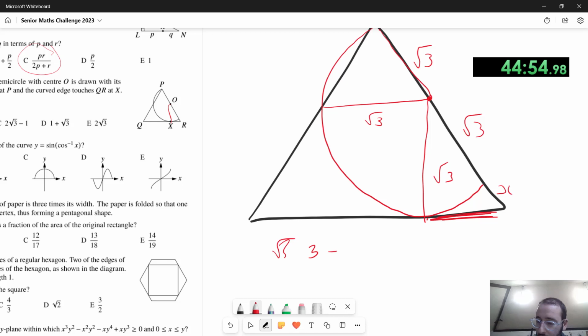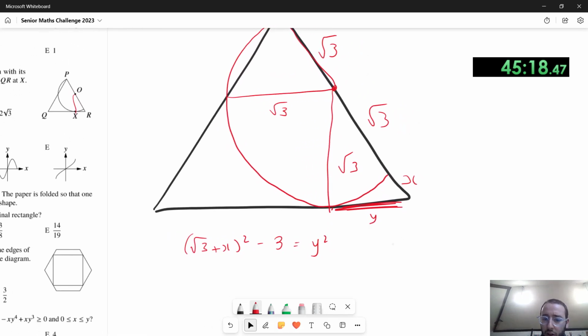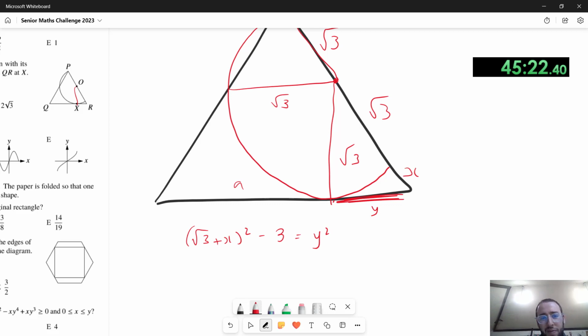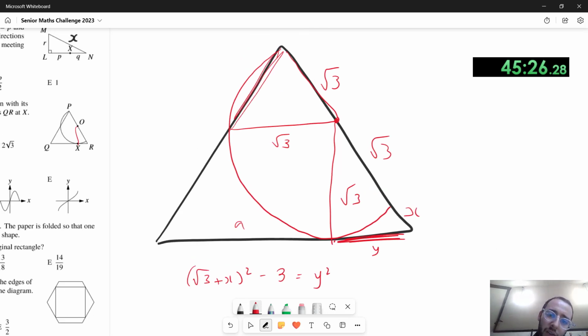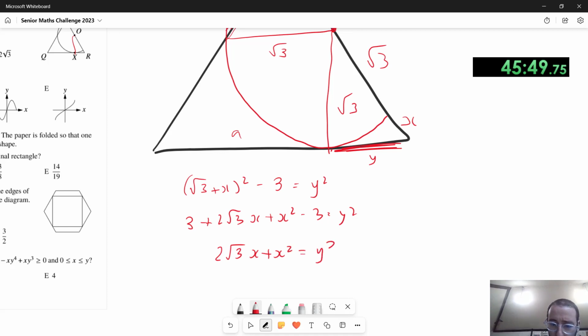Oh yeah, obviously, because this length is x. Don't know what this is. Oh, wait a minute. Okay, let's try this. So I've got root 3 plus x squared minus, let's call this y, minus 3 equals y squared. Root 3 plus 2 root 3 x plus x squared minus 3 equals y squared. They cancel, so I just have 2 root 3 x plus x squared equals y squared.